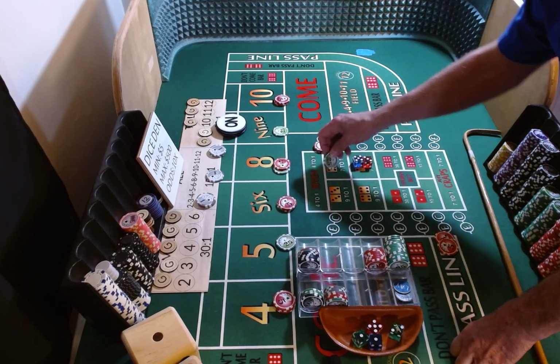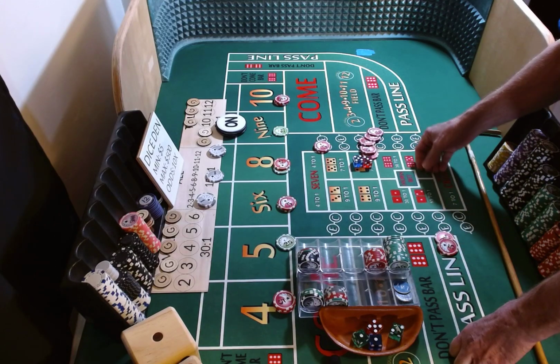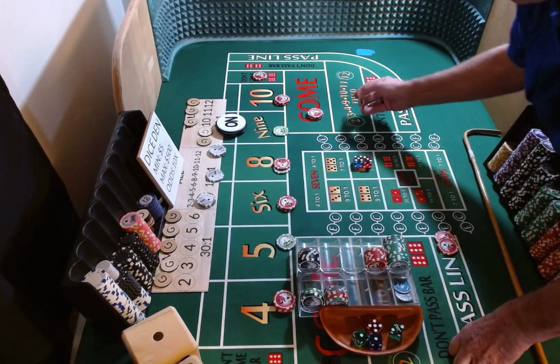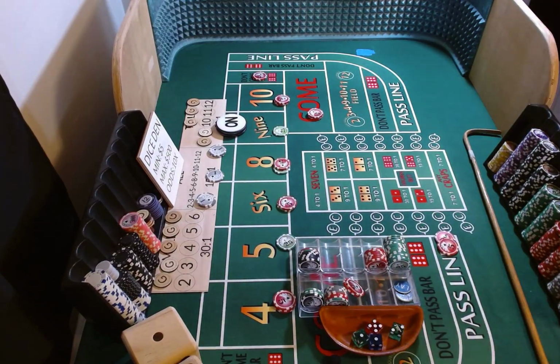We are going to get some change. We're going to put a $15 come bet, $10 don't come. We're going to rack 10. Three, two, three, six, dice out.